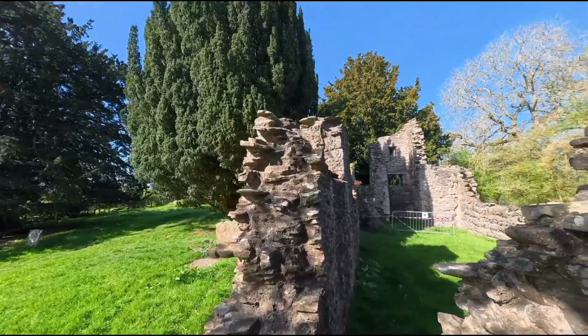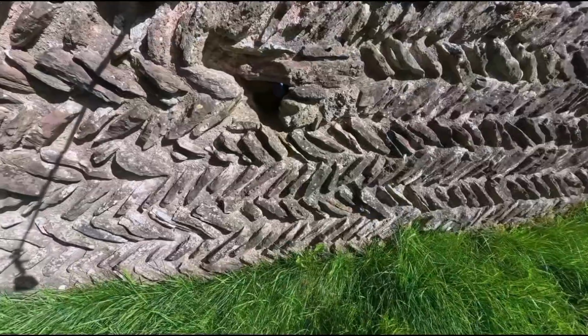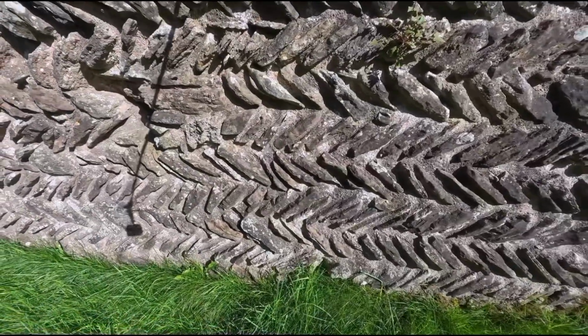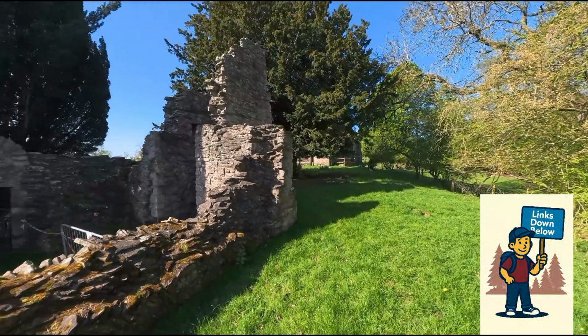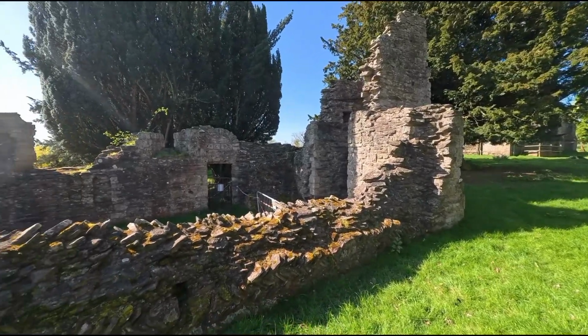And here's the detail I love most: the herringbone stonework. This pattern is a hallmark of early Norman building, laid by masons who were working here less than a generation after 1066. It's rare, it's beautiful, and it's one of the clearest fingerprints of the church's age.